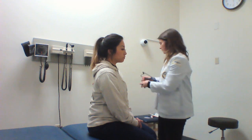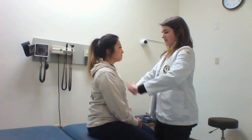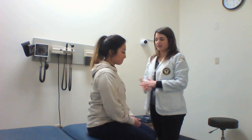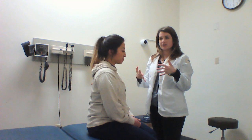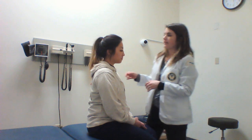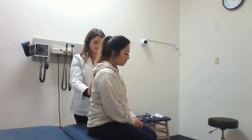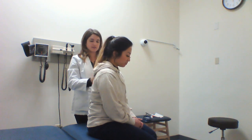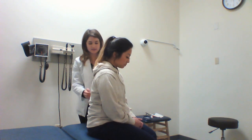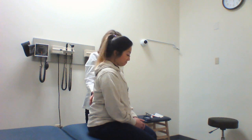And now I'll palpate. So I'll palpate her precordium. I'm going to look and make sure the AP diameter is 1 to 2. Her chest expansion is equal on both sides, and there's no distress. And then I will assess for tactile fremitus. Can you say 99? 99, 99, 99. I'll percuss. And then I can test for CVA tenderness at this point too. Is there any tenderness noted? No.